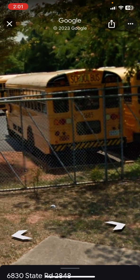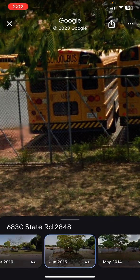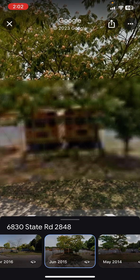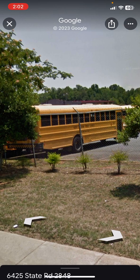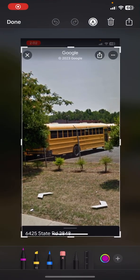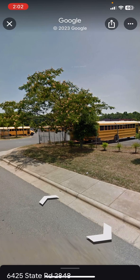Here we got 1685, a 2011 ICCE 300 with a Max Force DT. And this right here, y'all probably know this one already. Bus 786, a 2004 ICCE 200 with a T444E. That one caught on fire back in January 2017. And this was from before it caught on fire.